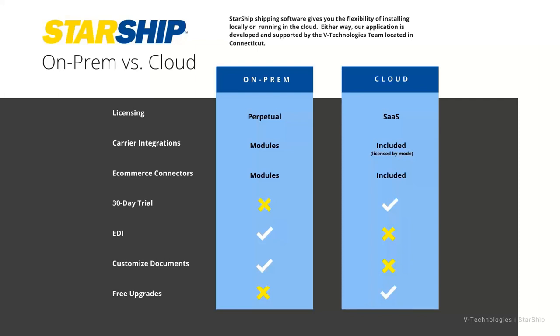You can get the documents that come standard with StarShip Cloud or any of the documents that are returned directly from the carrier. With the on-prem solution, you have a template designer that you can go in and modify any of the documents. That includes any of the 128 labels that you may need for EDI. With on-prem, there are no free upgrades. It's a separate maintenance fee that you do pay per year for that. With the cloud, all of the upgrades and the tech support are included with your plan.